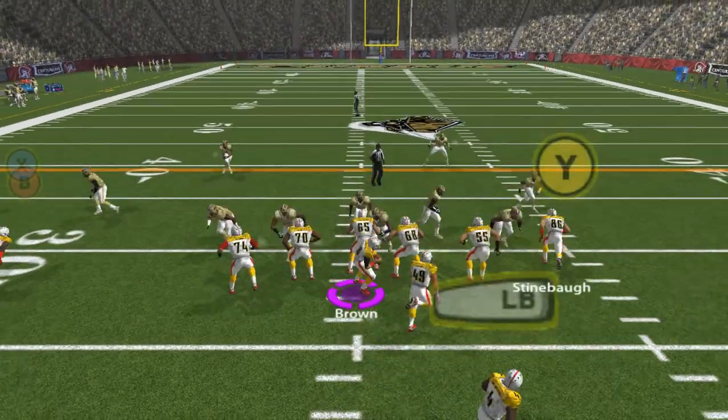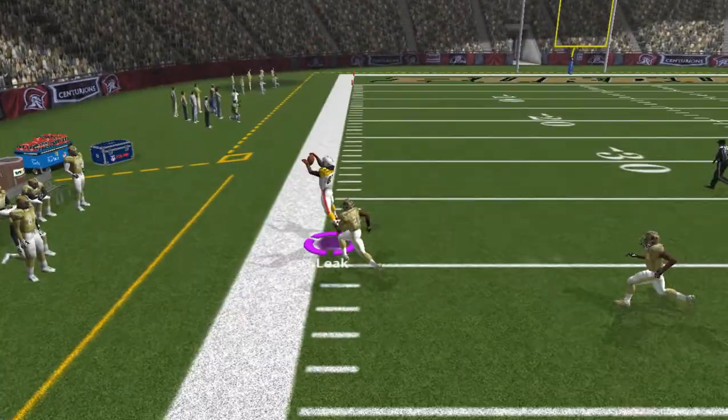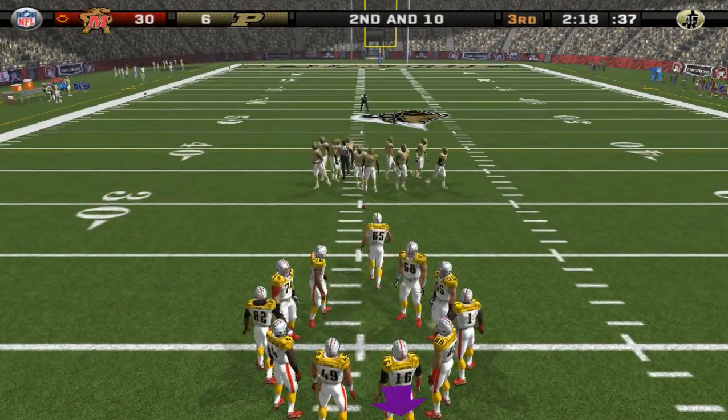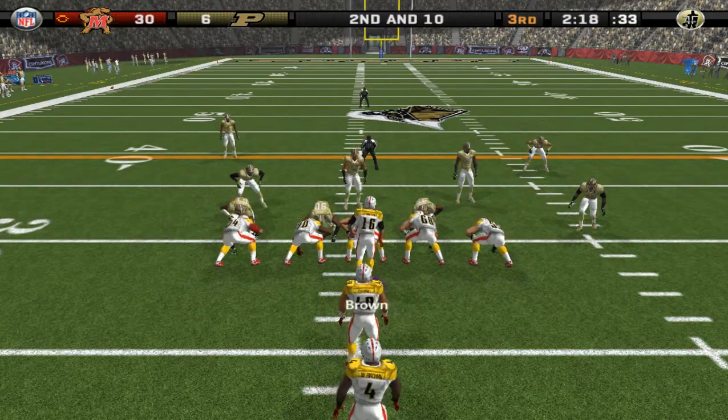The home team with a 4-man front. Dropping back to pass on first down. Gets rid of it. He can't bring it down inbounds. Not one of his better throws, missing long. Be aware of the defensive set. You got to take what they're giving you. Let's go.